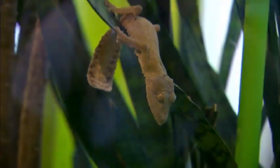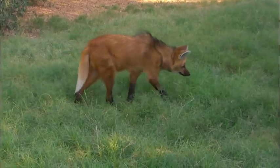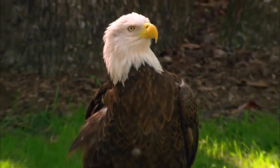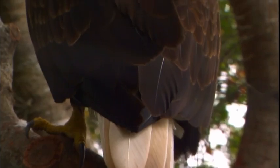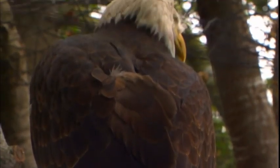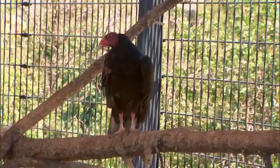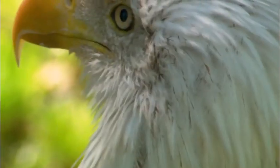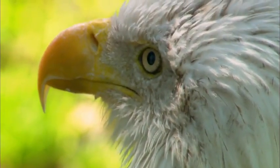Other names describe some specific aspect of the animal's appearance, like the leaf-tailed gecko, or the maned wolf, or the sucker-mouthed catfish, or the spectacled bear, or the bald eagle. No, the bald eagle isn't bald, like, say, the turkey vulture, whose bald head is quite unlike the feathery cap of the so-called bald eagle. No, the word bald, in this regal bird's case, comes from an obsolete English word meaning white.